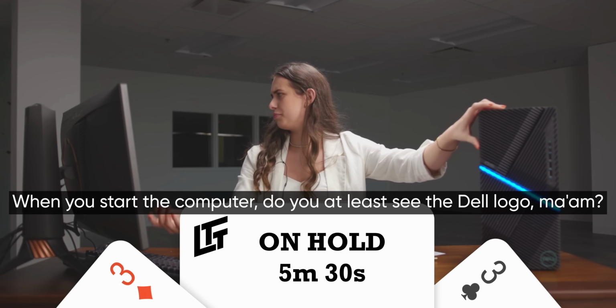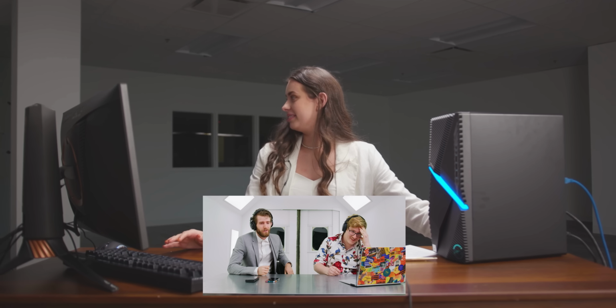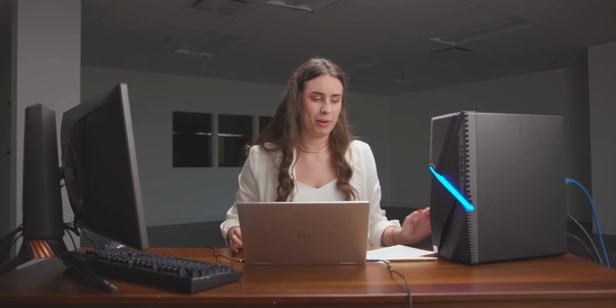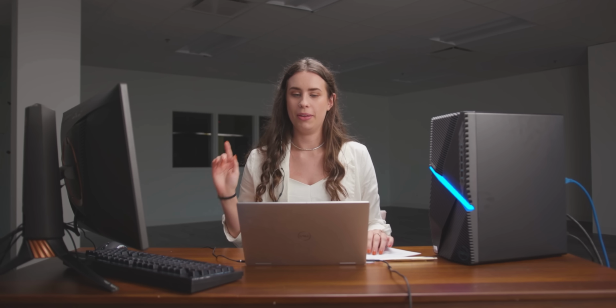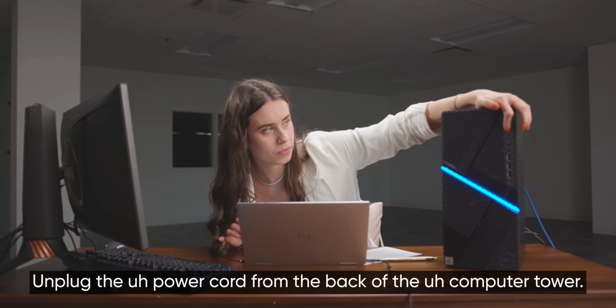When you start the computer, do you at least see the Dell logo, ma'am? I mean, she did just tell him that the screen doesn't go on, so how would she see a Dell logo? I do see the Dell logo. Oh, no, Sarah, that's the wrong Dell logo. Sorry, I thought you meant the Dell monitor on the PC. I actually don't see the Dell logo on the monitor. I mean, look, it's his job to help people like that. Unplug the power cord from the back of the computer tower.